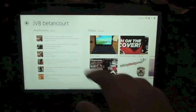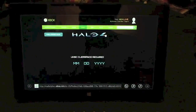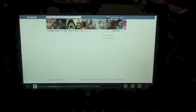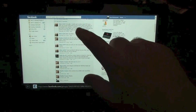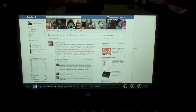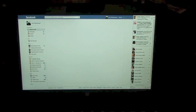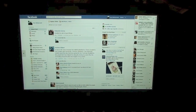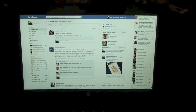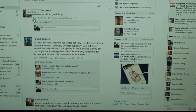Now here, really quickly, I'm showing the People app. I can either post to Facebook or Twitter. I can see my feed of both simultaneously. Here, I'm actually using Facebook on Internet Explorer. I can do everything that you can do on your PC with Internet Explorer. And though I don't use it on my PC, well, on my iMac, I do enjoy it on the Surface. They did maximize it to run very effectively.